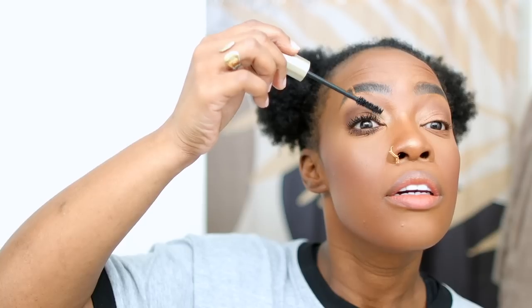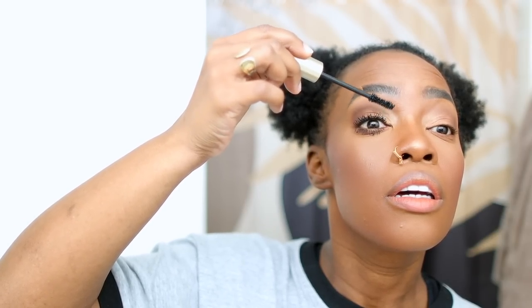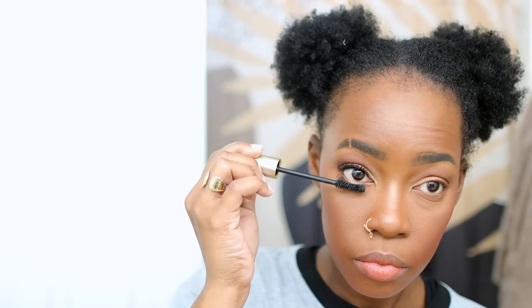Now what I do is go back over it with the Stila. That's the thicky thick. That's what makes her thicky thick. And this is my very last step in my lash process, okay? Once you do this step, your lashes are here for the party.